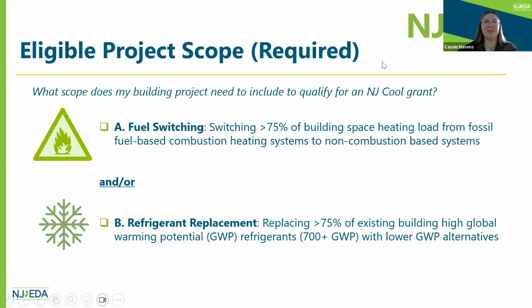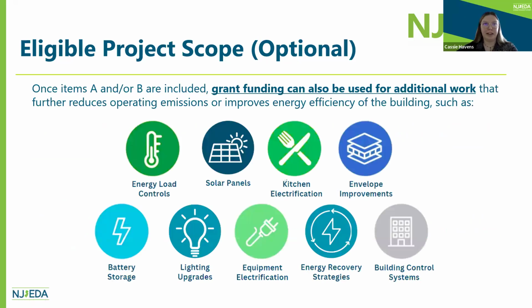As I was saying, to be eligible for NJ COOL, you have to do one of these two things. You can either do fuel switching or refrigerant replacement. Your project can include doing both, but it has to do at least one of these. Once your project has one of these in the scope, then you can do a number of different things.